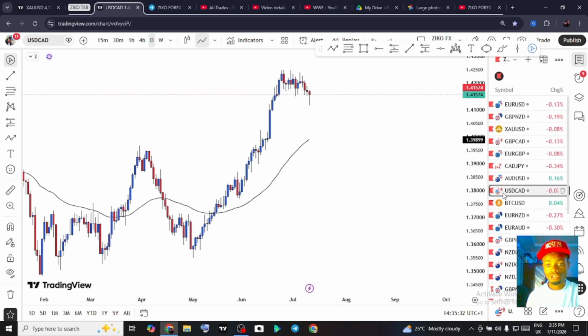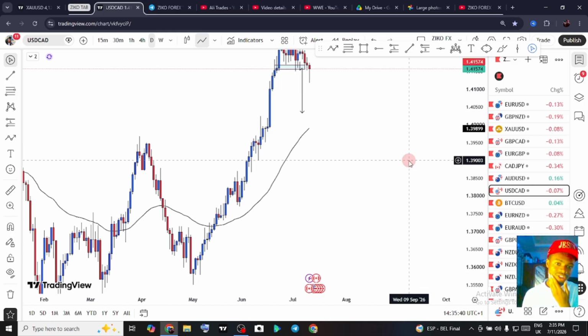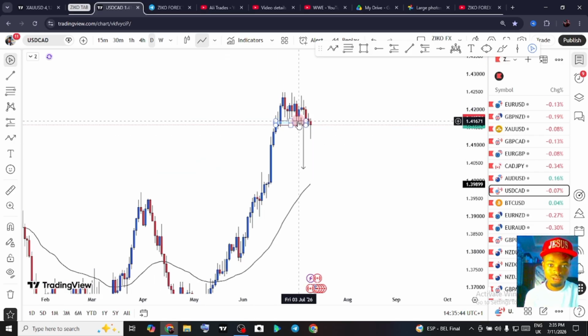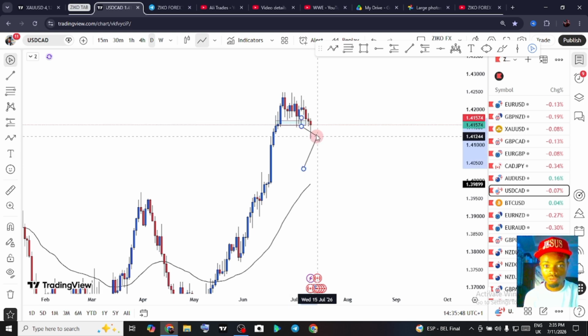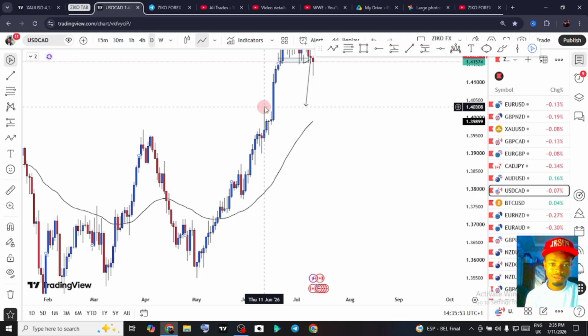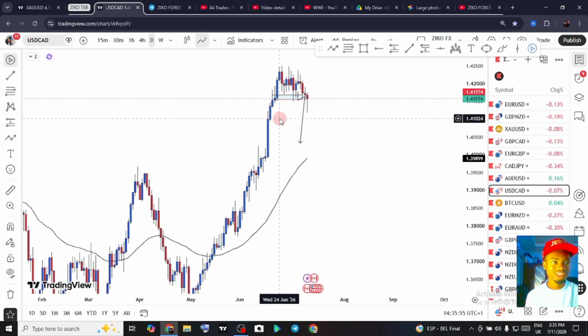So next pair, USD CAD. You know, one thing about this USD CAD is that this is a very familiar trade. I think we took this kind of trade during the 100 to the mil series when Allergy was doing it, right? There was a very strong buy momentum, right? I think it was even the very first trade that we took. It was very similar to something like this.